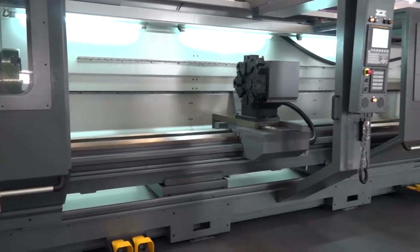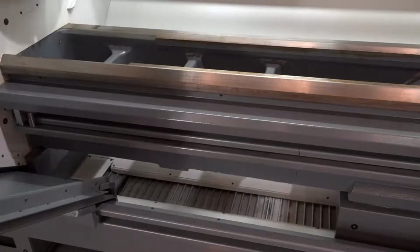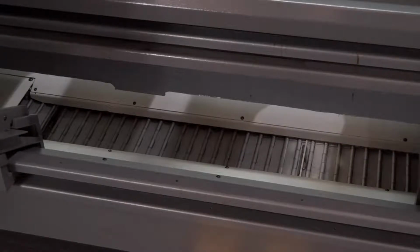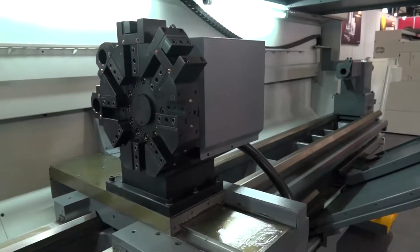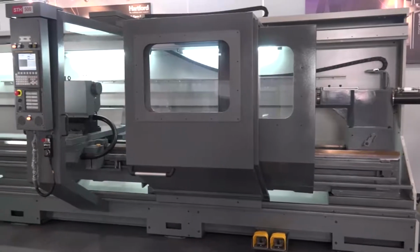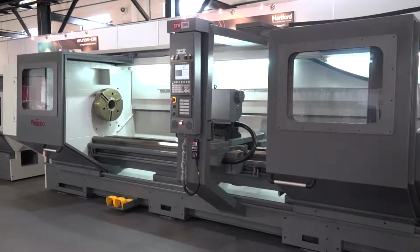And I think what is impressive about this range is, well, there's a few things. The first thing is the swarf evacuation that we learned about. The swarf conveyor runs directly under the bed of the machine. And also the axis configuration, or what you can actually achieve with a machine like this. You can have a C-axis, you can also have a Y-axis, which is pretty unheard of on this style of machine. The access is great, the visibility is great, very, very easy to load, very easy to set.